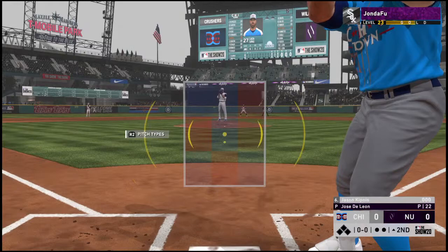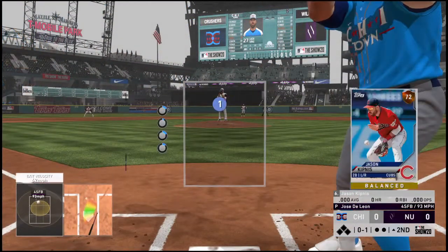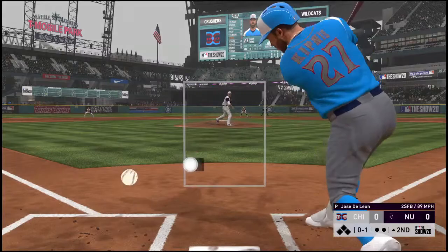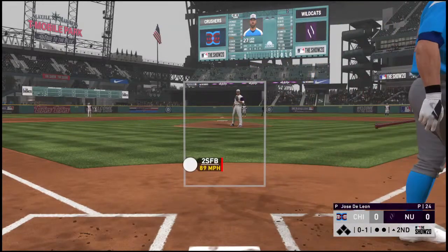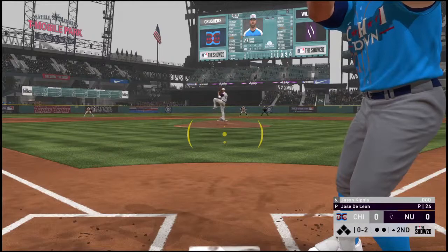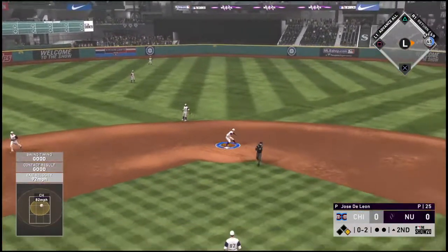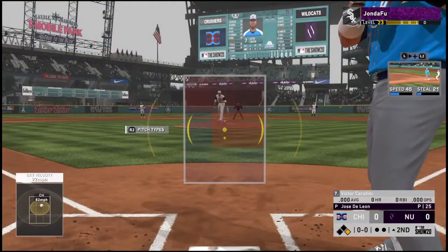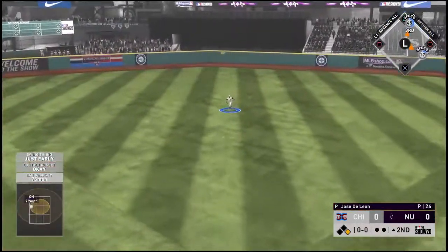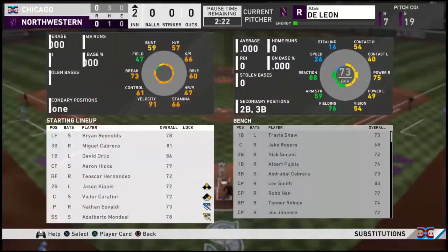In is the second baseman, Jason Kipnis. He'll get us started in the top of the second. Jason Kipnis. Strike 1 to start the at-bat. 0-1 count, and the pitch. Left center, base hit. Next to bat will be Victor Caratini. Liner in there for a base hit. But he gets back in time, safe at second base.